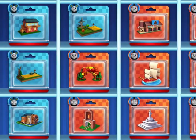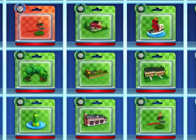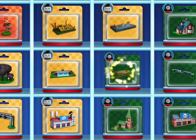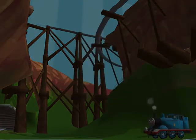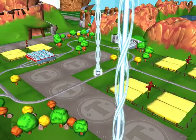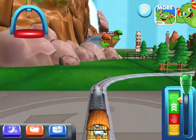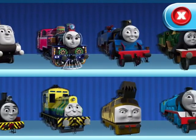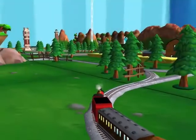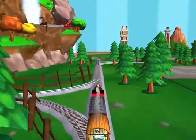Choose a new surprise pack. Follow the beam of light to find your surprise pack. All of the engines are excited. James, choose a direction. We're going to Waterslide Mountain. Forward, the Great Waterton Station is coming up.